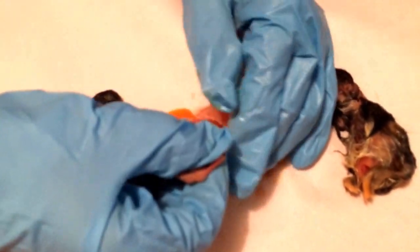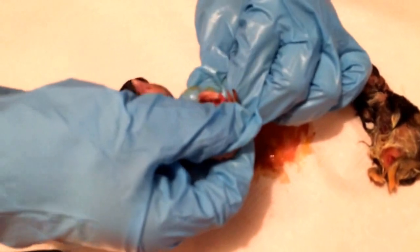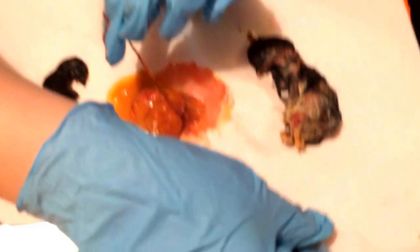Got it. Oh crap, it popped. That's okay. Man, it smells. There you go, just lay it out down there. That's the size it looks at. That's stage 19 of development.